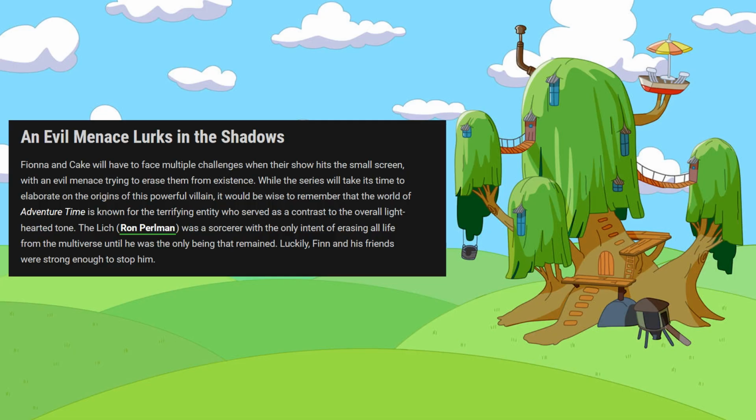So what does this all mean? Well, according to this Collider article, Fionna and Cake are going to have to face multiple challenges, including an evil menace trying to erase them from existence. God damn. Personally, I think that the evil menace that they're talking about is going to be Simon himself. We all know that the Ice Crown drives the wearer to madness, and Simon is the person who essentially created Fionna and Cake. He's the only person who truly knows that they exist, so who better to seek their demise than the man who created them himself?